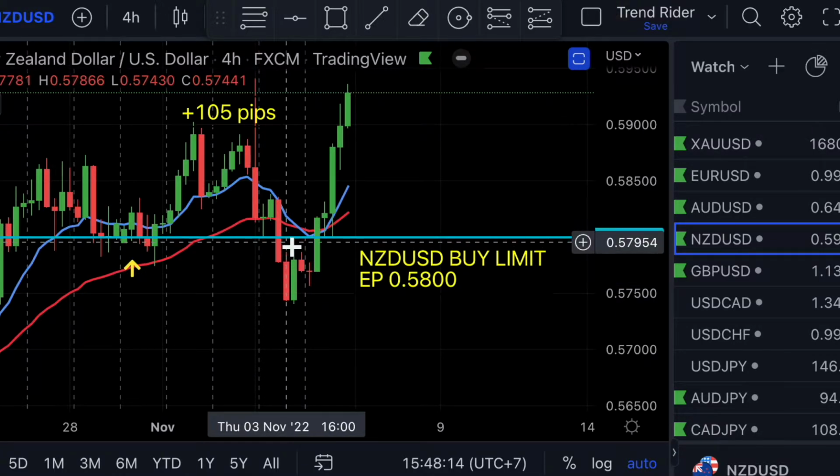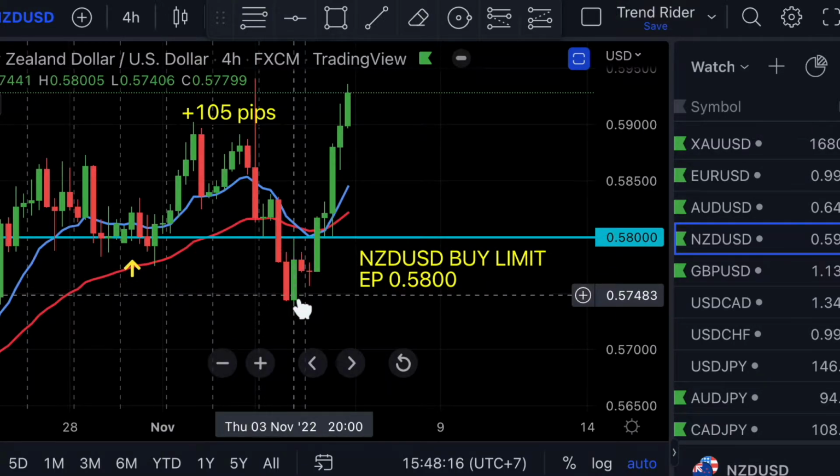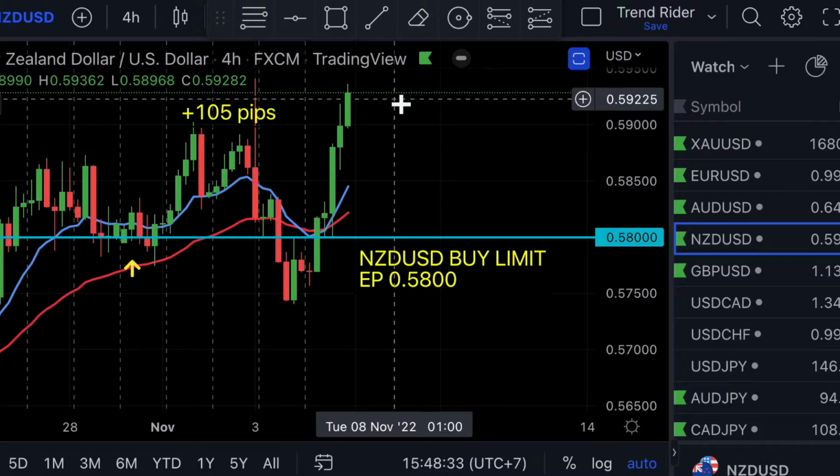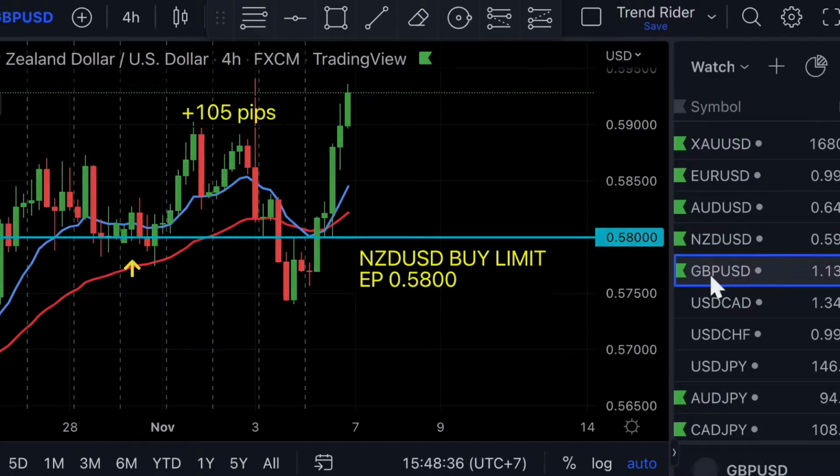But this would have been a very, very tight stop loss, about 50 pips, and some traders will sometimes hold a stop loss of 100 pips. In that case, you would not have been stopped out. In this one, you would have been rewarded quite well when the market closed on the Friday, and that would have given you probably about 150 pips overall on the New Zealand USD.